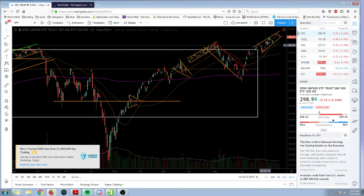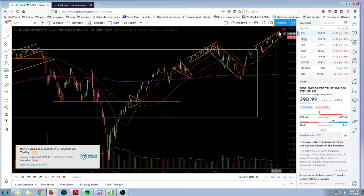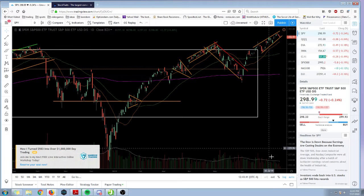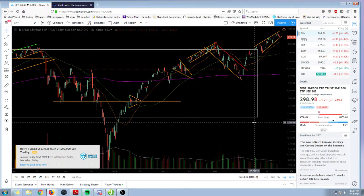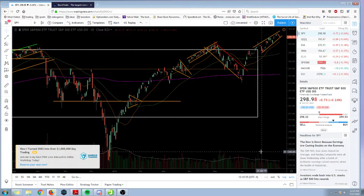You can see that the range is getting tighter as these two trend lines start to converge. You notice volume has been slowly decreasing, showing that we're starting to lose a little bit of momentum as we continue to climb higher. And this divergence here, where price is going up while volume is going down, is telling us that there's a pretty decent chance that we will eventually have to fade back once volume starts to kick in.